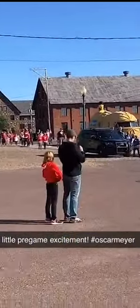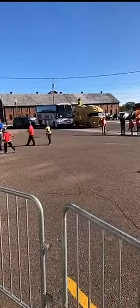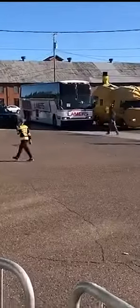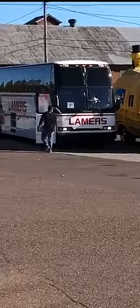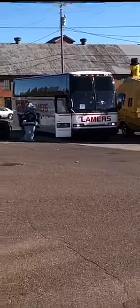So here's the lineup to get into the game. Stretches all the way down the block. Doors were open in 2 minutes. Puck drops in 1 hour and 10 minutes.